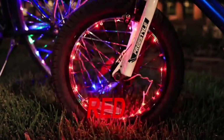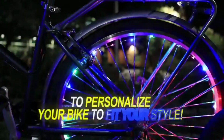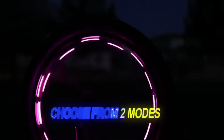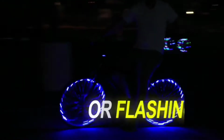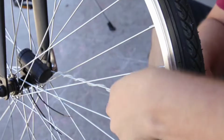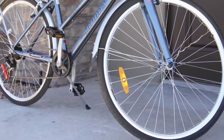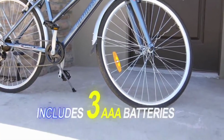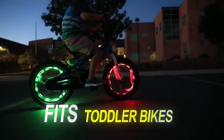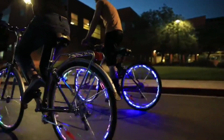Be safe. Gain increased visibility from all directions so you and your loved ones are safer in low light conditions. Normal bike lights can only be seen from the front and back. With Active Lights, your bike will stand out from all angles, whether you are moving or not. Want even more attention? Switch from constant on to flashing mode. Get yours now. You want easy installation? You got it. These super cool LED bicycle rim lights fit more bikes, no tools required.